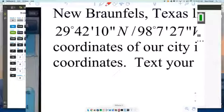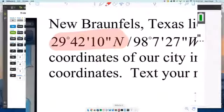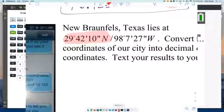All right. Let's try converting the other way very quickly. New Braunfels, Texas. Anyone ever been there? It's lovely. Here are the GPS coordinates of New Braunfels, Texas. I don't know where in New Braunfels this is, if it's right there on the city square, or in the mayor's living room. I don't know where they measure it from. But it's 29 degrees, 42 minutes, 10 seconds north by 98.727 west. Those are your latitude and longitude coordinates, all right?